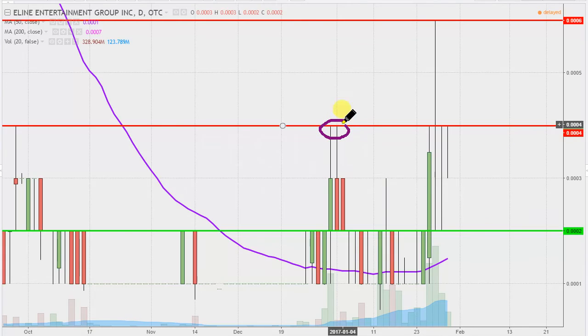0004 is still that key level of resistance. You can see now 4 days in a row, essentially, trying to battle and get through there. But good sign, I like to see that progress being made. And if the bulls can start to build and create 0003 as a new stair step, that would definitely be a very good sign going forward.